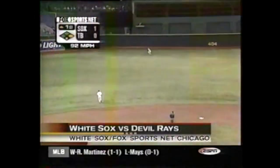The drive off Esteban Yan. They go back into... Can you watch the ball? Can you see the ball? It hits the top of the fence. Magglio Ordonez would score on that, but the question is, would Konerko?